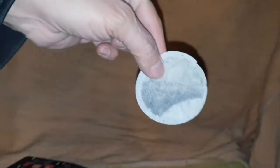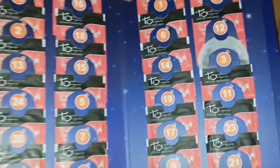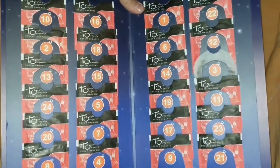So, one Tetley to put in its place. There we go. I defiled it with a non-bio tea. And as for the mint, well, something to do with that, I guess.